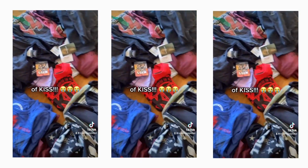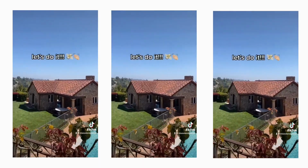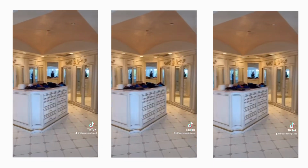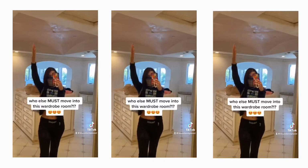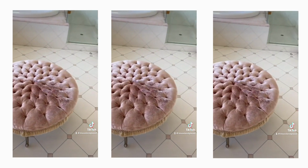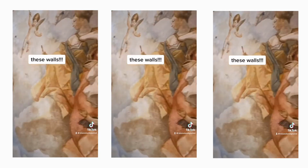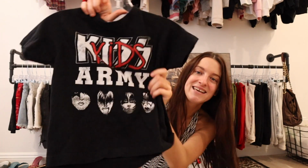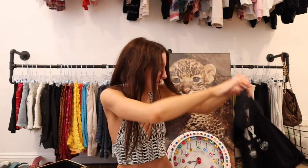So it was like an American Italian rock heaven, like literally heaven. There were actually like angels all over the wall in the kitchen and the dining room area. So needless to say, I went and found some amazing band tees in there. They were selling so much Kiss merchandise, which I'm not necessarily a huge Kiss fan, but I did find this really cute little baby tee that says Kiss Kids Army, which I thought was so cute and the fit would be amazing.